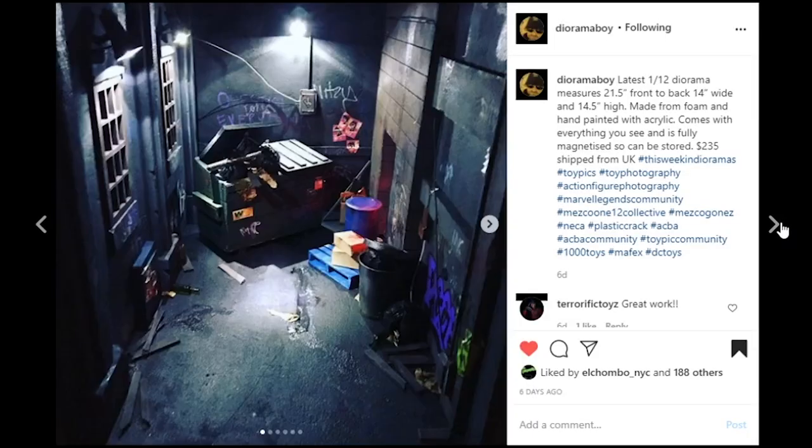Moving on to Diorama Boy. Here is a really cool kind of alleyway diorama. It is 21 and a half inches front to back, 14 inches wide, and 14 and a half inches high. In case you can't read, I'll read it for you, I guess. This thing is amazing. The paintwork, the sculpt work on here. Just look at this. This actually looks like old tar, concrete, whatever.